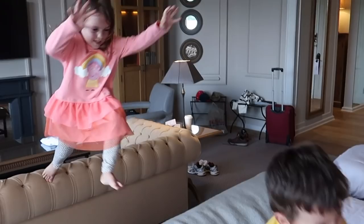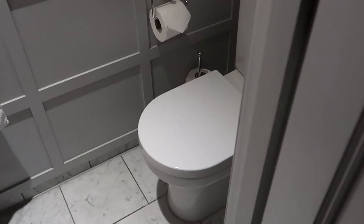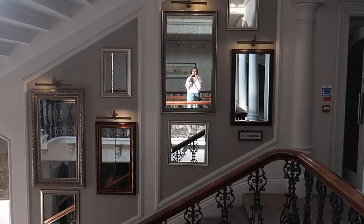Guys, I'm in love with this room, but also I forgot to mention that they use Antipodes skincare. Blackcurrant scent is my favorite. Also, we have a separate sink in the toilet, so hopefully there will be no queue in the morning. And now we're off to dinner, and I didn't pack anything for an evening outing, so I will be wearing this t-shirt and my jeans.